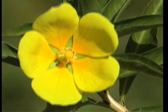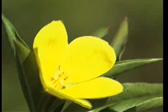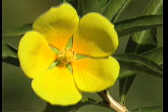This one has 5. Down inside, this yellow structure in the middle is the stigma, designed for pollen to stick to. Around the edge are the male parts, anthers for producing pollen. Again, it's unusual for this family to have 5 petals.